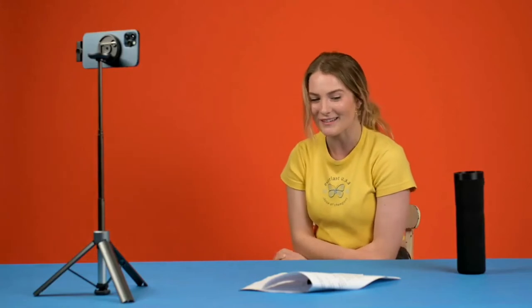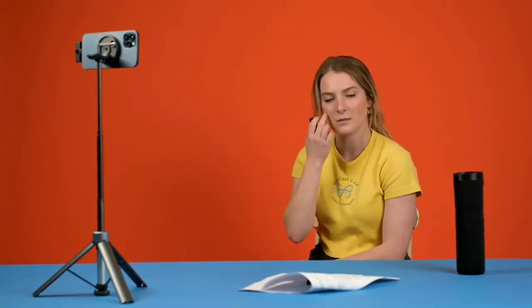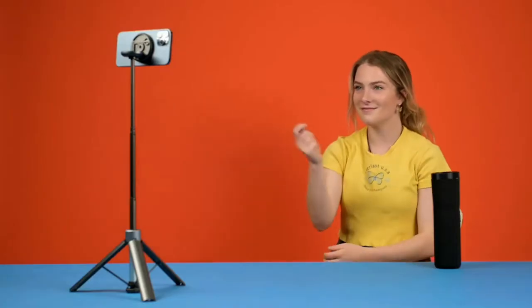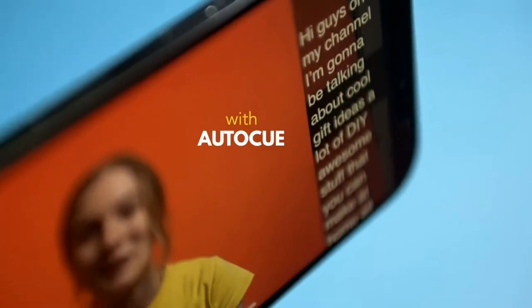Setting up your camera is one thing, but actually talking to camera can be really intimidating. Even when you know your subject well, once you press record, it's too easy to forget what you're saying. So we designed a remote control that works with the app to let you communicate your ideas with confidence. Now you can concentrate on your expression instead of your lines.